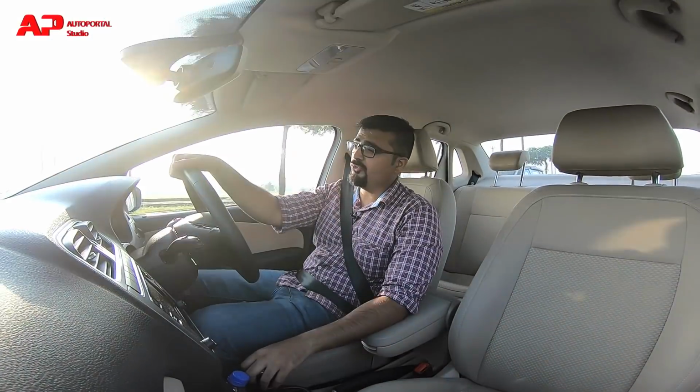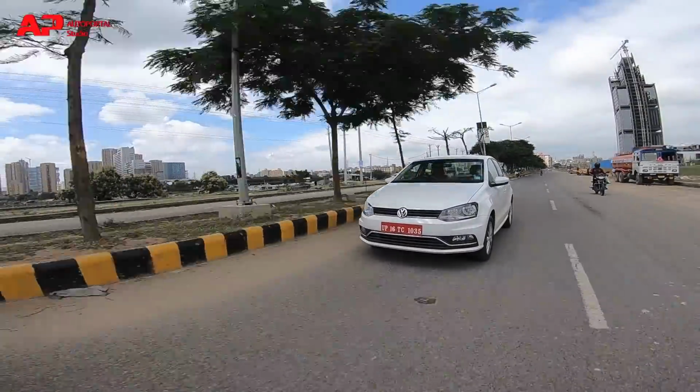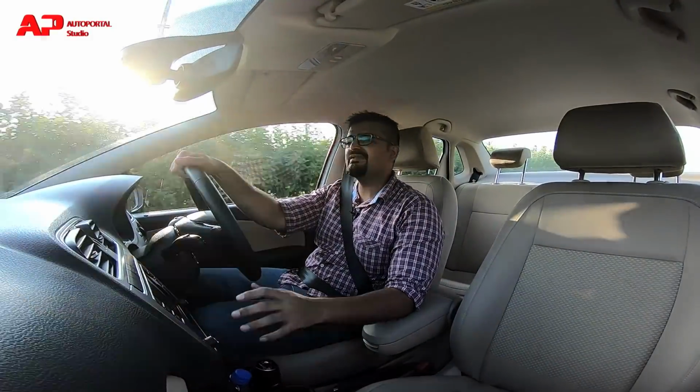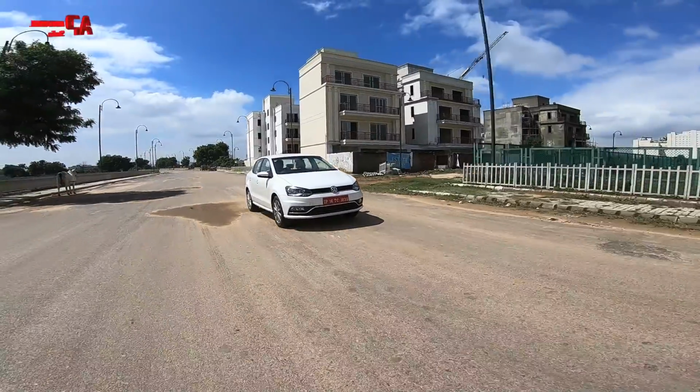So the Volkswagen Ameo uses a 1-liter engine which replaces the older 1.2 liter petrol engine. The engine generates about 75 bhp of maximum power, which is exactly the same as before, but is down by 15 Nm of peak torque. The torque rating now stands at about 95 Nm. The engine comes mated to a 5-speed manual transmission which is slick and precise to use, and there is no automatic transmission on offer as of now.